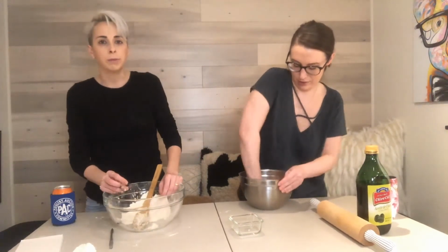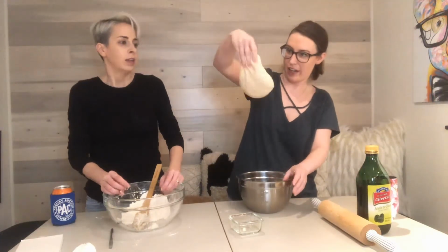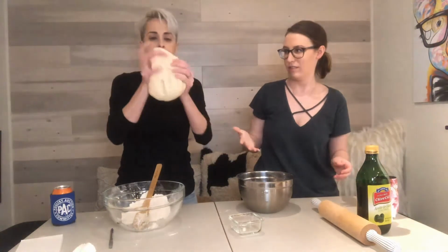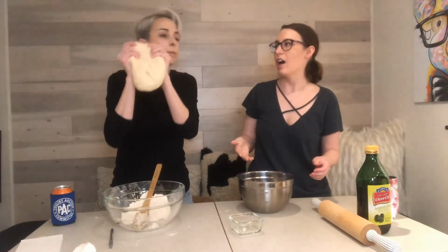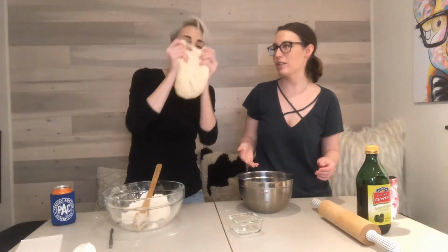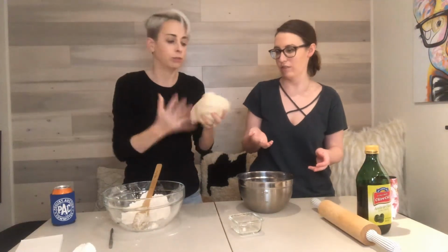So we want to make sure it has that stretchy texture, which it kind of does. What we're looking for here is if you take a little bit of it and make a windowpane, you should be able to see light through it. You don't want it to rip, which it just did. But it's really close.